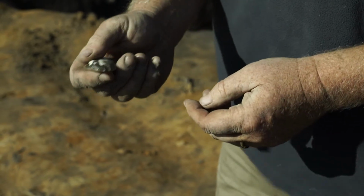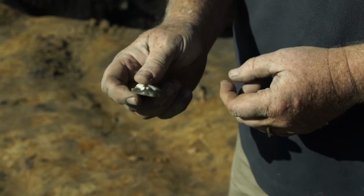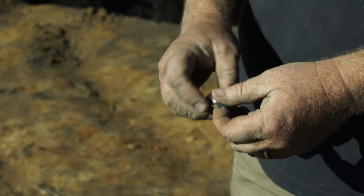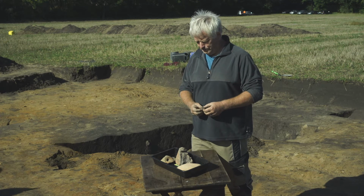So nice flint scraper, but that's probably been lying around in the soil for quite some time, thousands of years, before it found its way into our big boundary ditch. So let's look at some of the other things we've got.